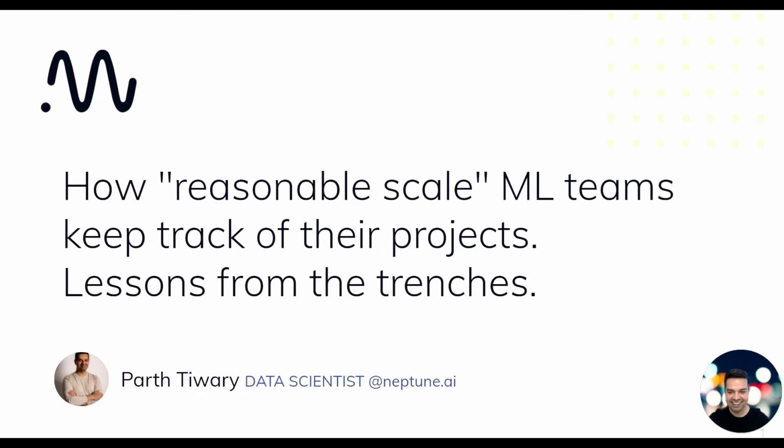My name is Parth. I'm a data scientist at Neptune AI, and in this talk, I'll be going through how reasonable scale ML teams keep track of their projects, lessons from the trenches.